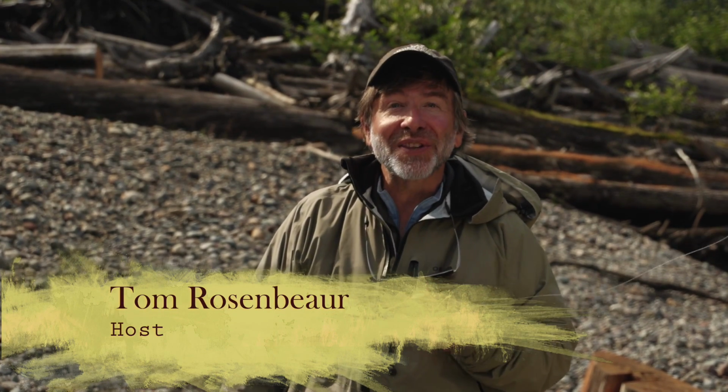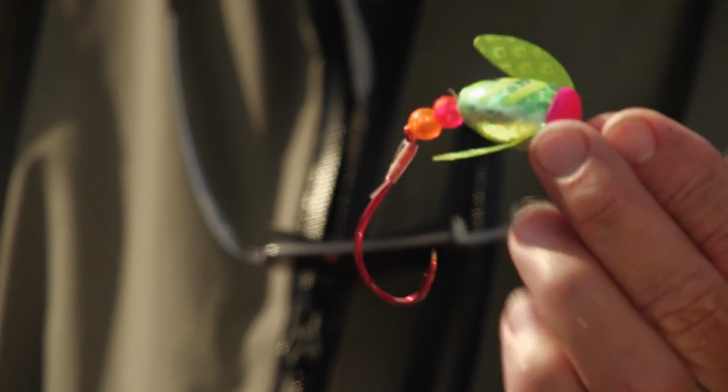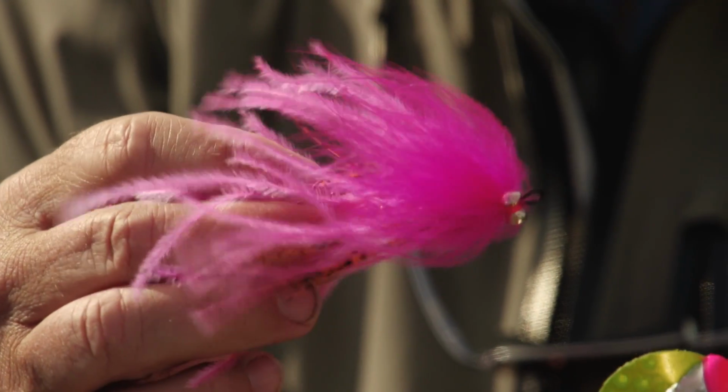Salmon and steelhead are very aggressive fish, and they'll strike anything that gets in their way. This brightly colored spin and glow used on conventional rod is weighted to the bottom with a big heavy weight. It spins around in the current. The fish come by, they see it, and they grab it. This intruder fly does the same thing. This is what we use on a fly rod for salmon and steelhead.